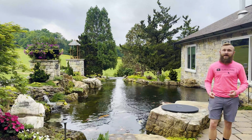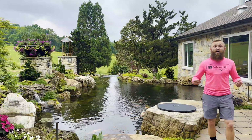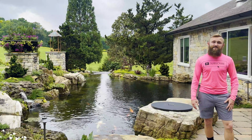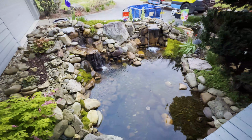So what we're going to be doing is not only a routine spring cleaning on this thing, but we're going to be coming in and resealing all 4 of these filtration systems as a routine type of thing, because as with anything in the world, time takes its toll. And after almost 20 years, this pond is finally having its first major maintenance project.